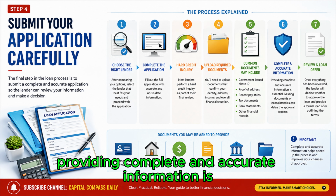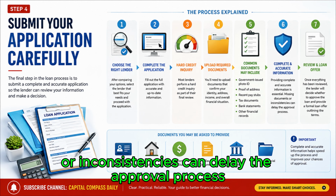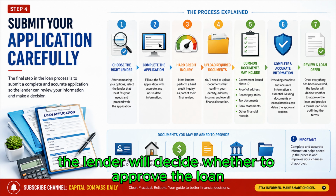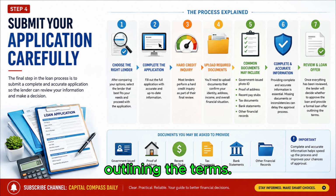Providing complete and accurate information is important because missing documents or inconsistencies can delay the approval process. Once everything has been reviewed, the lender will decide whether to approve the loan and provide a formal loan offer outlining the terms. Review every detail before you sign.